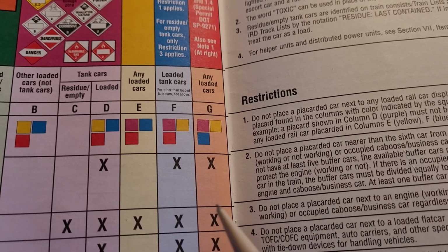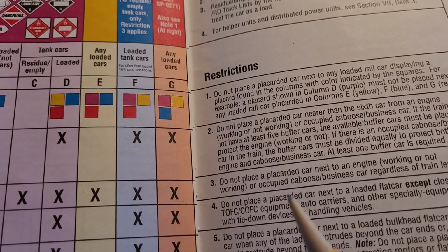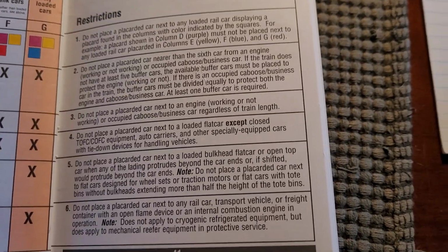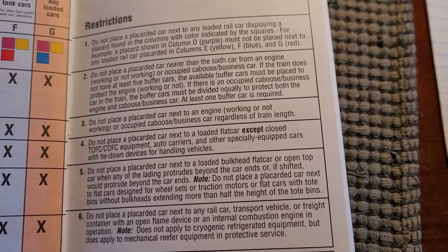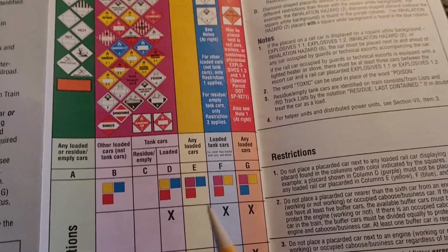Well, it follows this restriction. So all these placarded cars have to go by that rule number 3. And I'll let you just kind of look at this other stuff. And I'll show you how the little color coding system works here. Okay, over here, I'll start with this one.